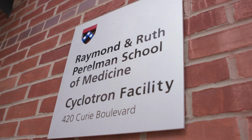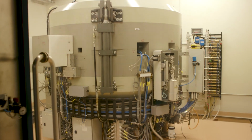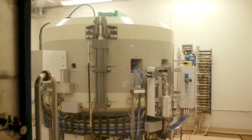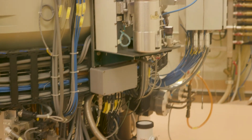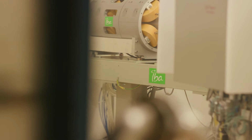And the thing that really I enjoy most about this field is that it's really at the cutting edge of medicine and biomedical research. That I feel the probes that we are developing and have developed can be used to study important biomedical questions.